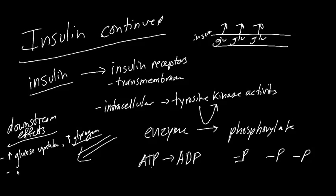Also remember that when you increase glucose uptake into cells, you take potassium with it. So as you take glucose into cells, potassium will go with it into the cell. So you possibly could have hypokalemia. Hypokalemia is decreased potassium in the bloodstream. So that could be a side effect of a massive dose of insulin. So you have to be careful with that. So that's kind of the mechanism for insulin. Now let's move on to a different category.